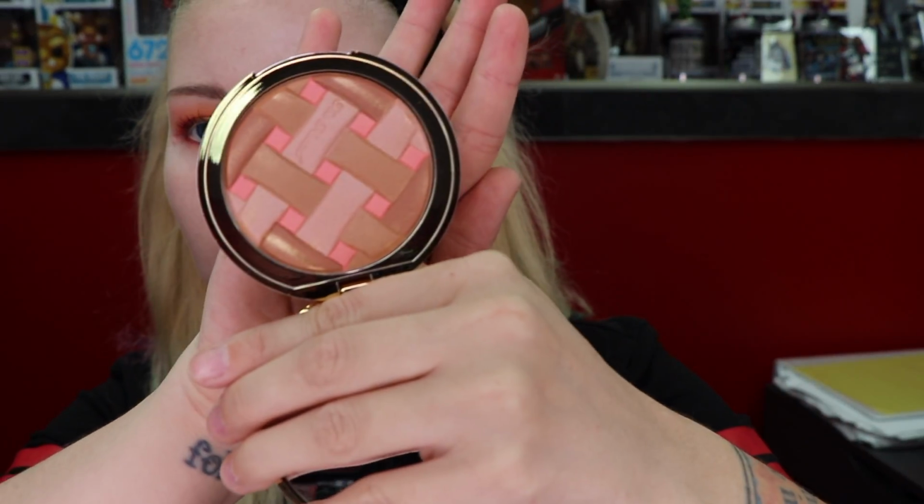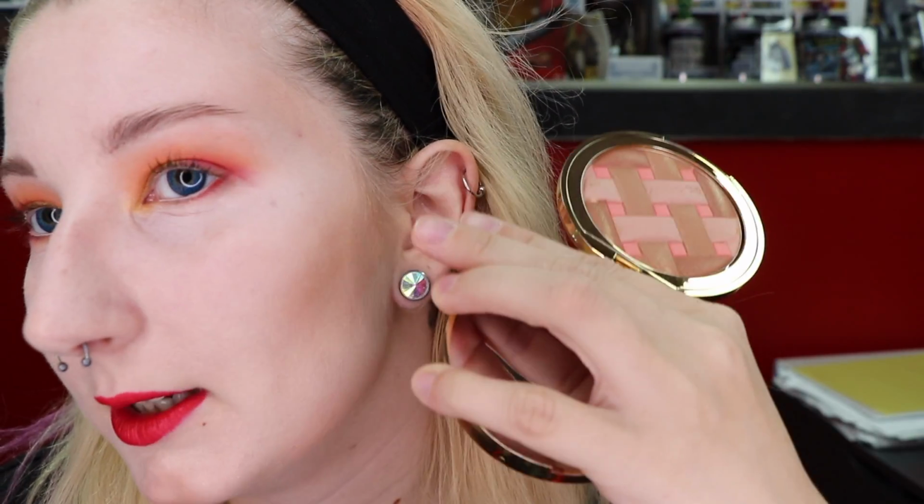But this is great. I will say that I already have it out of the box. But the gold flecks, just in case anybody is wondering, those gold flecks are just kind of decoration. They don't add anything to it. I also, you can't really tell because I didn't really go ham on it, but I am wearing the Rihanna Trophy Wife Fenty Beauty highlighter.